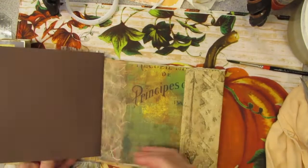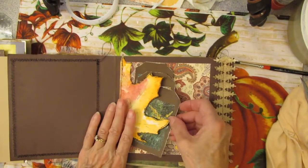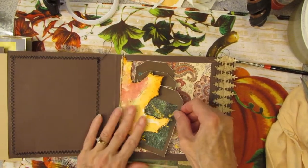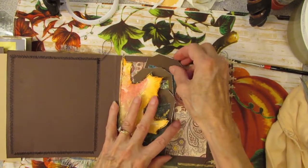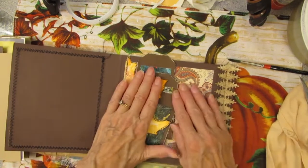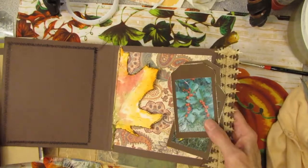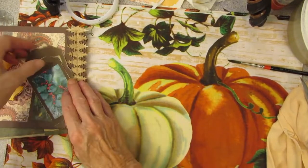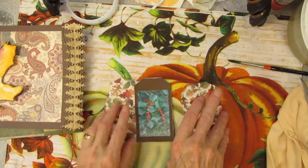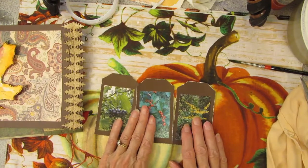Alright. Looks like they might stay. It looks like they just might stay. Like that. Okay, so far so good. So far so good. I put the fall leaves on the back. And now I'm going to go get my crocodile and punch some holes. Better mark where the holes are supposed to be.